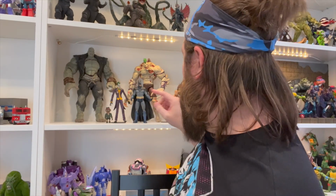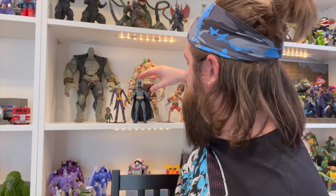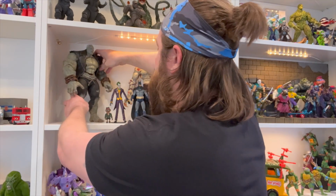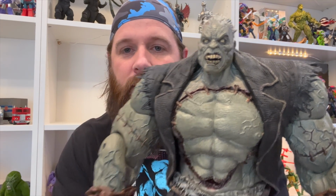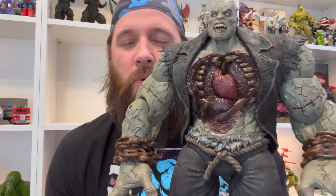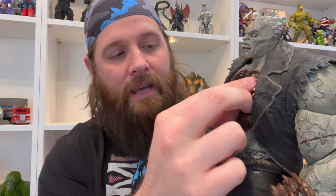So if you look here, you can see here's your standard 7-inch figure. This is your 7-inch Batman from the Arkham Asylum line. This is your Solomon Grundy. I mean, this guy is absolutely ridiculously sized. Unbelievable. So you can see here, the chest does pop open, revealing some pretty nastiness. The heart comes out.